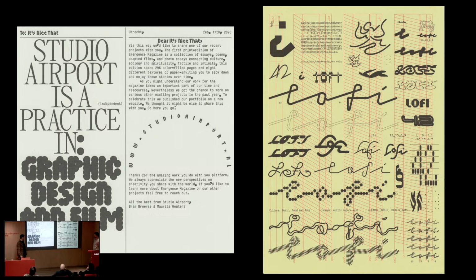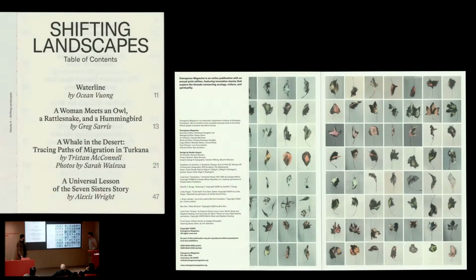These are just sketches, form explorations that we do when we create logos and logotypes.